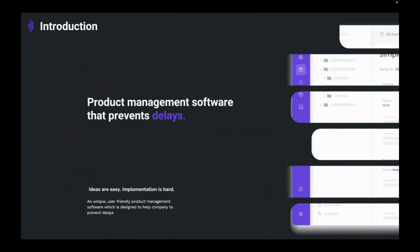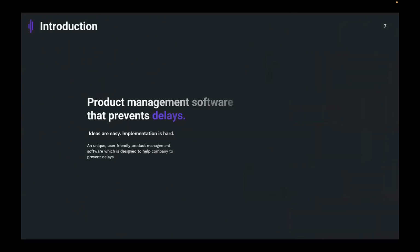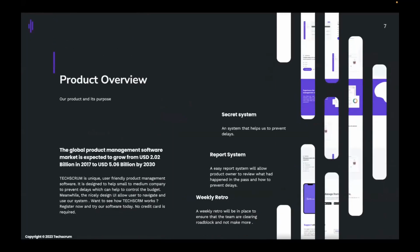Okay, so let's go back to our product. What is Tech Scrum? Tech Scrum is a product management software that prevents delays. But how do we achieve this goal? We go through 3 different approaches.